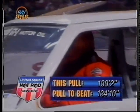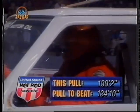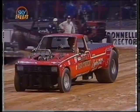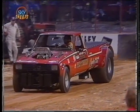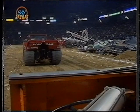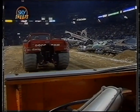As soon as that weight transfer box reaches its apex at the front of the sled, that 40,000 pounds feels like about 120,000 pounds to the machine, and it starts spinning the tires. 130 feet, 2 inches the distance for Jeff McPherson.